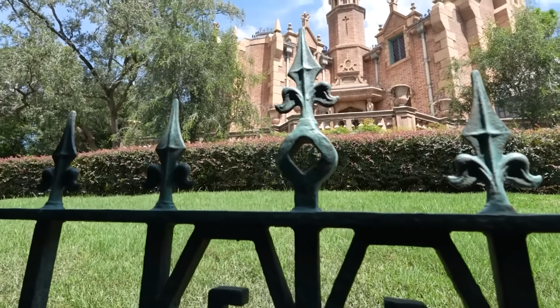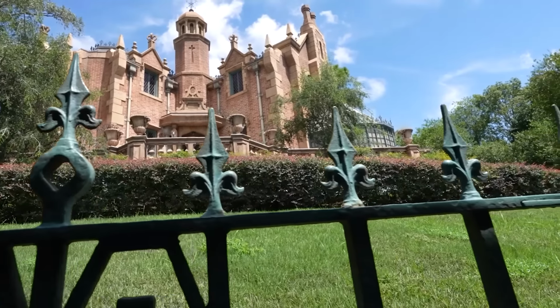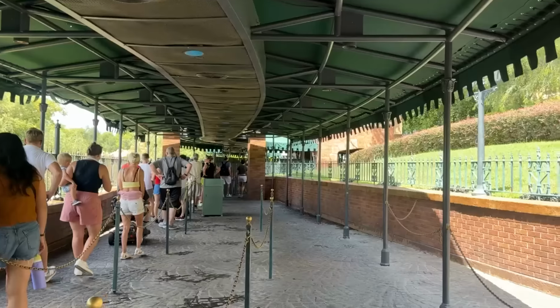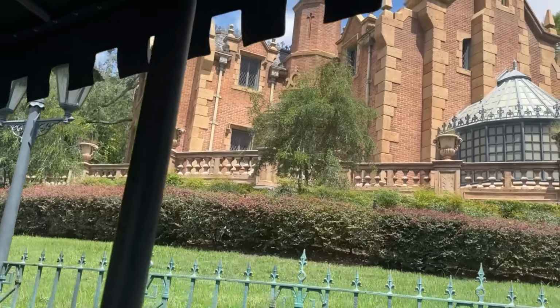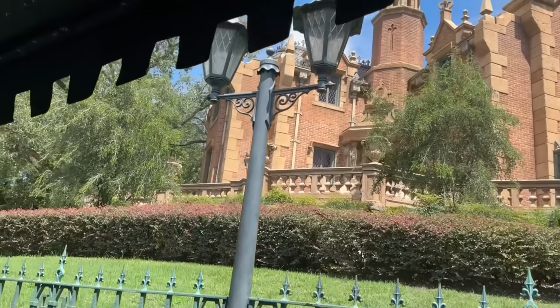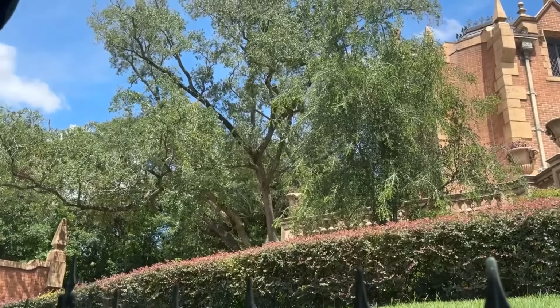Just as a general tip for maximizing your stay outside of Multipass, the days that there's parties at Magic Kingdom, so Halloween parties and Christmas parties, and the park closes at 6 to non-party guests, they're very uncrowded because people, understandably, don't want to come to Magic Kingdom on a day that they aren't going to get fireworks or a full day's experience.